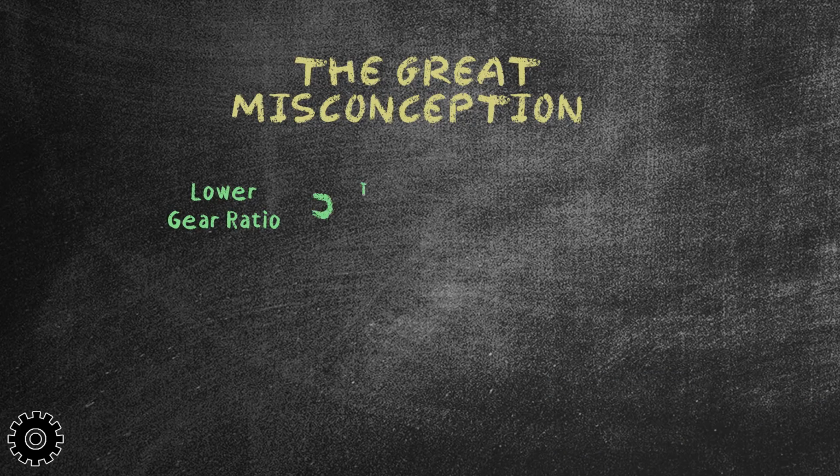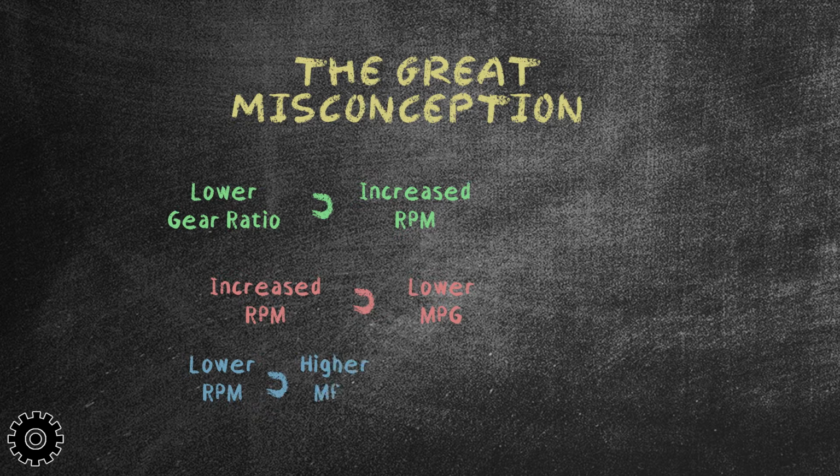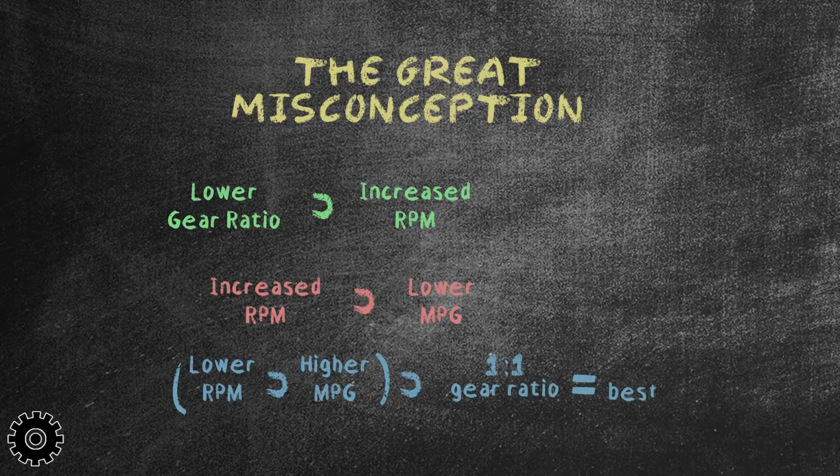Within gas engine applications, there's a huge misconception that a lower gear ratio, so installing a numerically higher labeled gear set, translates into more engine RPM, which equates to more fuel consumption and reduced miles per gallon. If lower RPM used less fuel, something like a 1-to-1 rear gear ratio would dramatically increase fuel mileage and would be a super popular option.